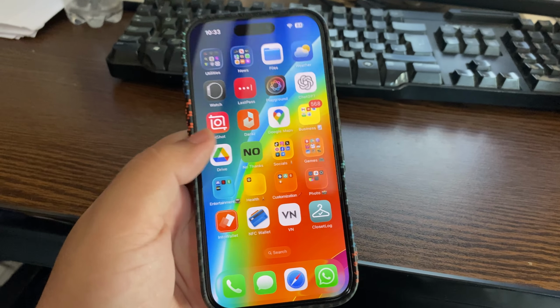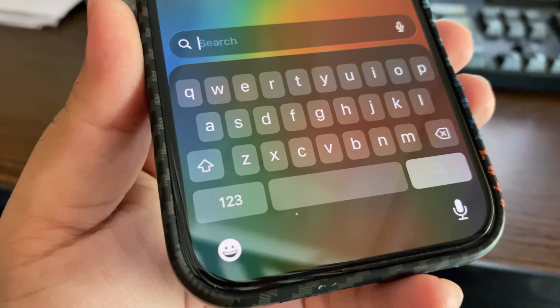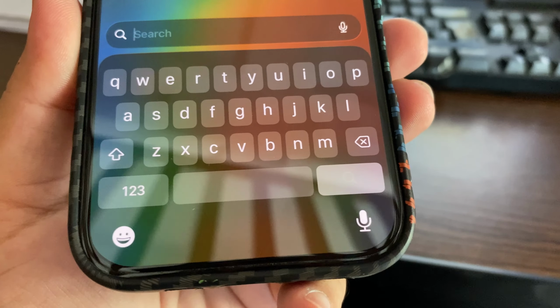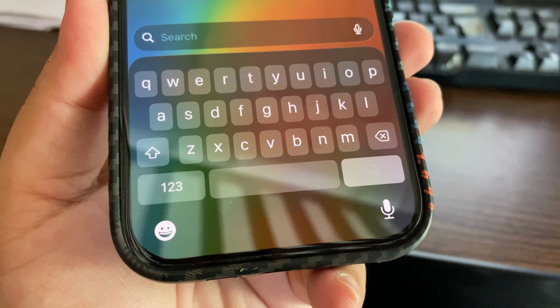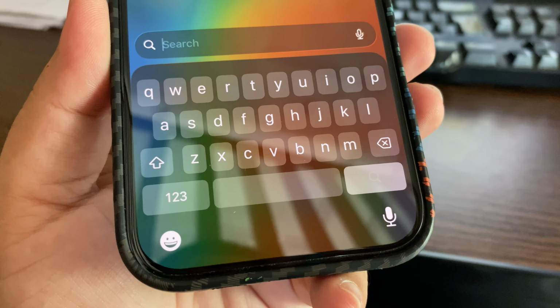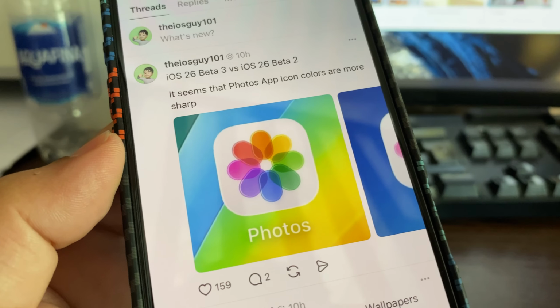Talking about the improvements, one thing I really like is the new keyboard. The keyboard is improved a lot. Now it seems perfect. The spaces are perfectly curved. It's a bit more transparent, which looks really nice. And I'm loving the keyboard now.